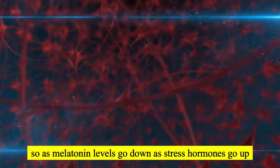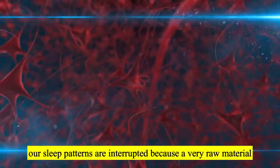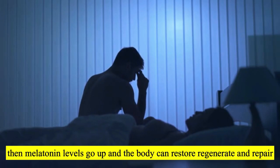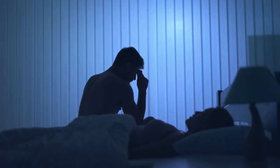So as melatonin levels go down and stress hormones go up, our sleep patterns are interrupted because the very raw material that causes us to sleep is diminished. Now, as stress levels go down and we're out of survival, out of emergency mode, then melatonin levels go up and the body can restore, regenerate, and repair.